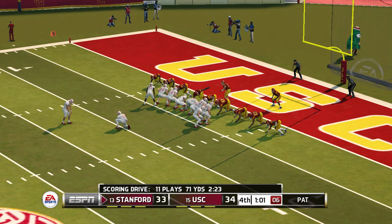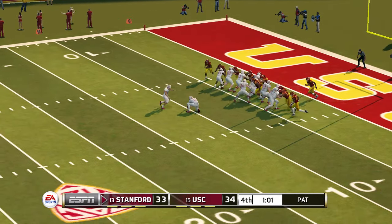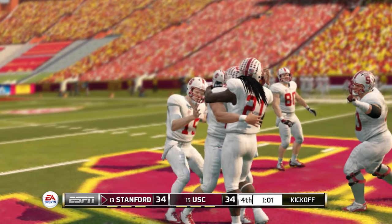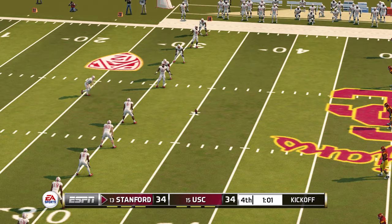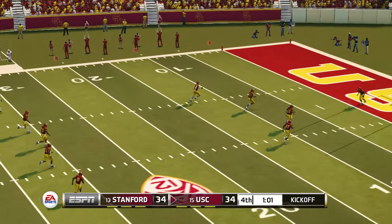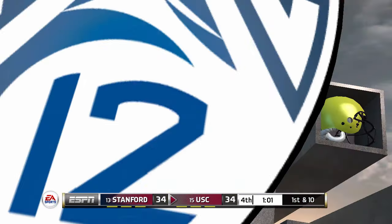Here comes the kicker to try to tie this game up. He splits the uprights with the extra point. Just under a minute left in the fourth quarter, and this game hasn't failed to disappoint. It's locked up at 34. Bailey has the ball all teed up, and he's ready to kick this one off. This one's going to be down in the end zone for a touchback.